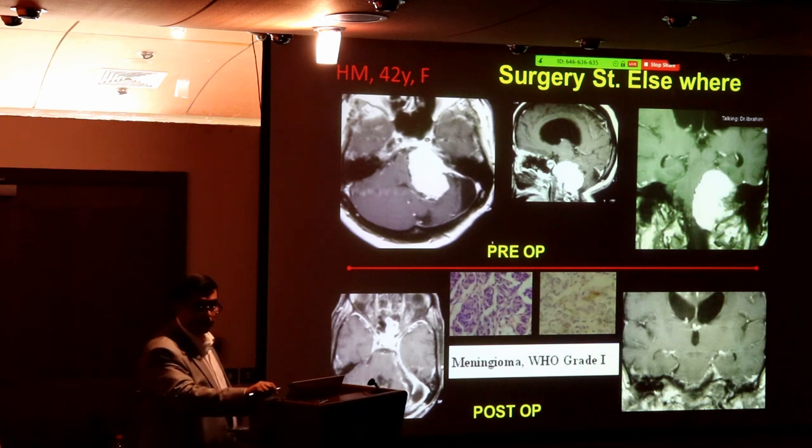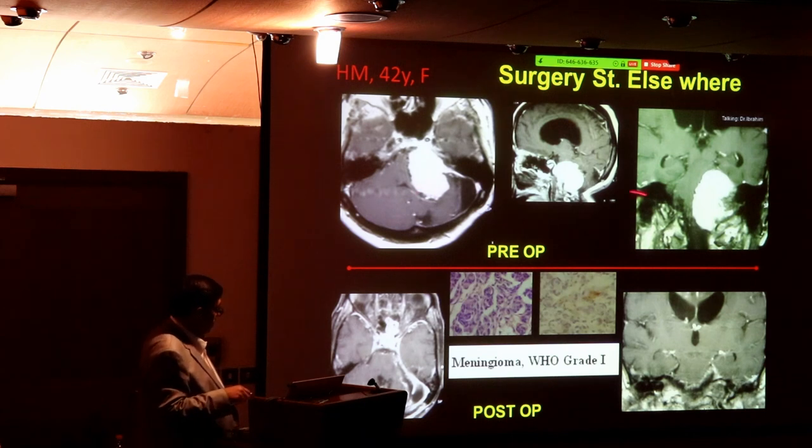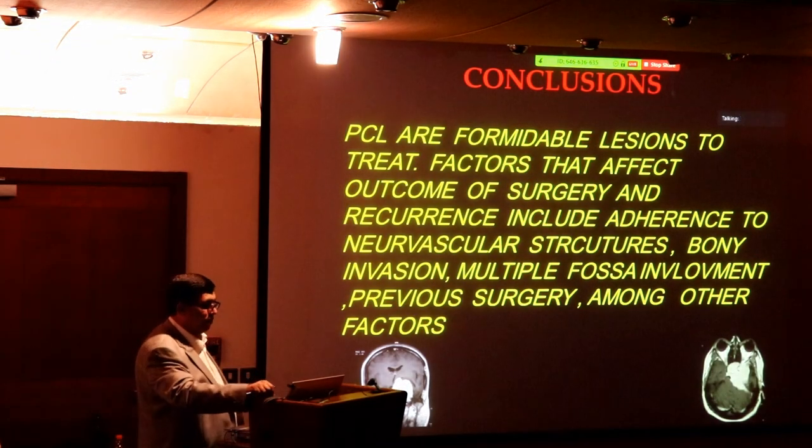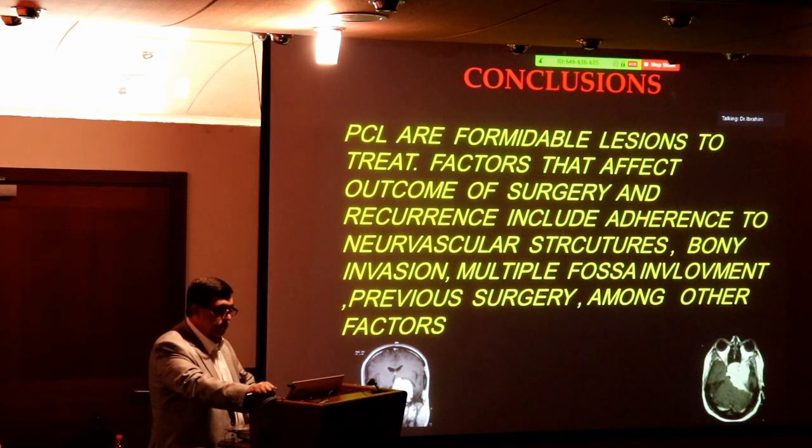Isn't this a crime? Of course, this is not a case for any radiation. This is a case for surgery. We went in for surgery, although it is a redo, we removed it completely. It's a grade one. So in conclusion, petroclival meningiomas are formidable lesions to treat.